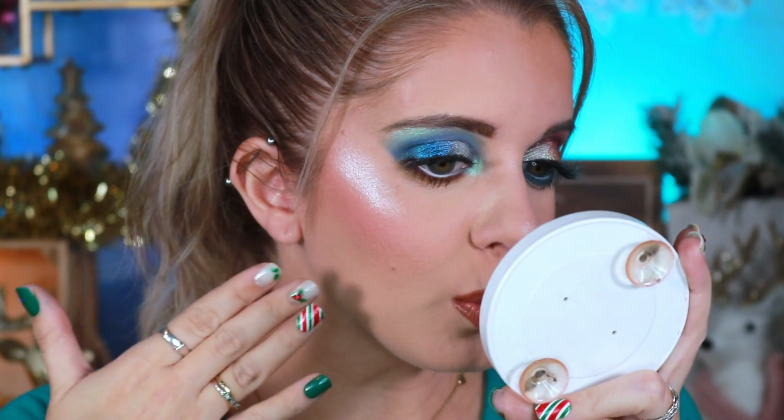Honestly, the face, I like how this side looks. This side looks really nice. This side, really not so much. But the best part is from a distance, you guys really cannot tell a difference, which is really nice. I can see how it looks, but honestly, I'm able to make it work.